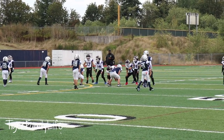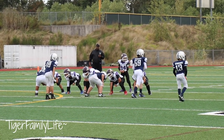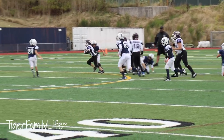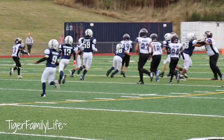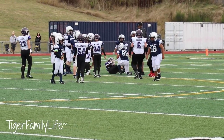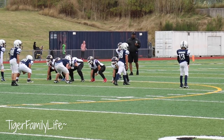Okay, after that amazing run by Lake Stevens, number 21, I feel bad. It was holding, so it came all the way back. It's going to be first and 20. Hands it off, and he's going to be tackled in the backfield. More loss coming up. It's going to be second and 20 plus. Second and very long.